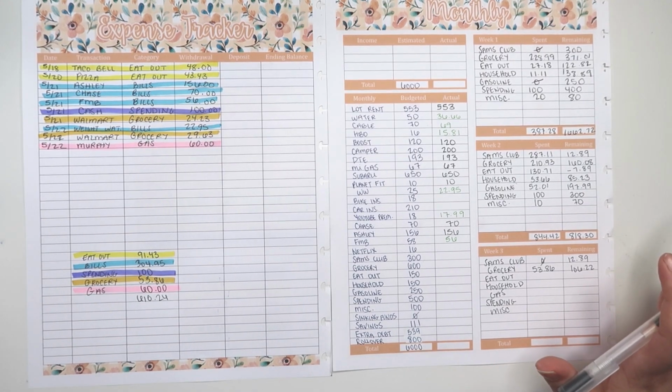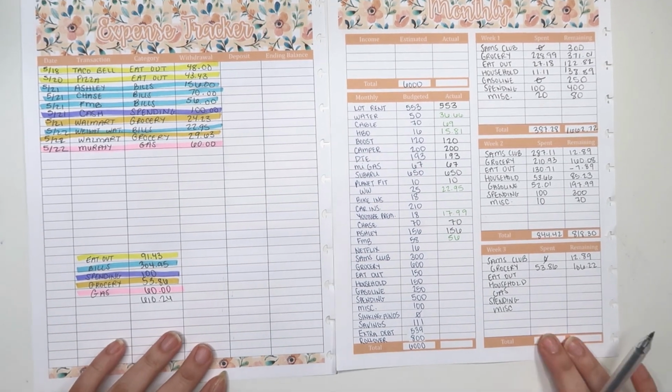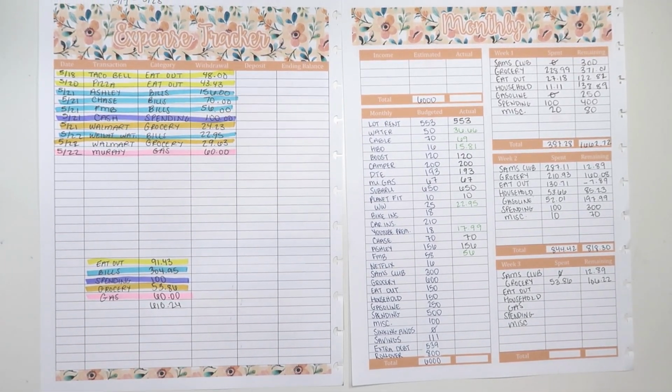I've had a rough couple of months, just emotionally. I'm not going to get into it. It's just been rough, and I've been using that as my excuse not to stress too much about going over budget, but it's something that I really do need to zip up and change for June, and hopefully I will be able to do that. So you guys will have to watch my June budget videos to see if I can break this really bad cycle that I've been in.